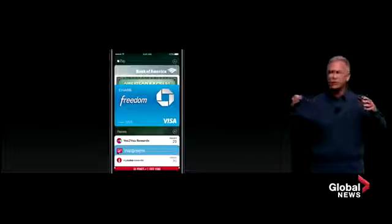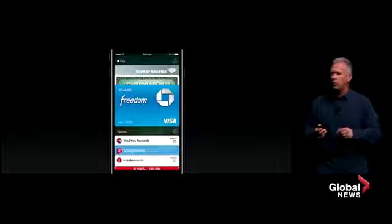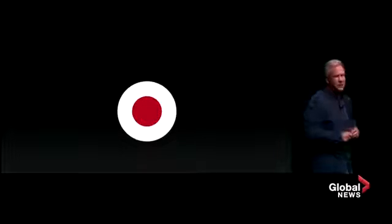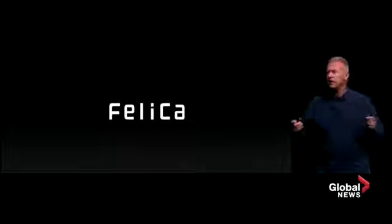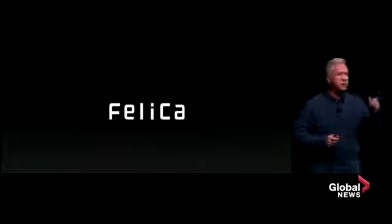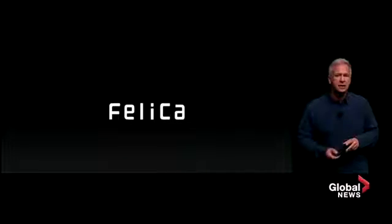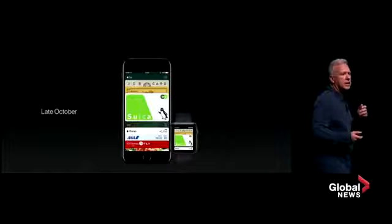We're trying to bring it around the world as quickly as we can, and the team is launching new countries this fall. I want to talk about one of them, Japan. You may know that in Japan, there's a different version of NFC called Felica. So for the iPhone 7 and 7 Plus that we're bringing to Japan, we're including Felica technology, as well as Apple Watch Series 2 will also include Felica technology. And with that in place, then we can roll out Apple Pay in Japan. And we're going to do that in October.